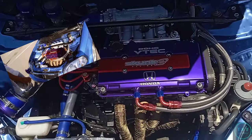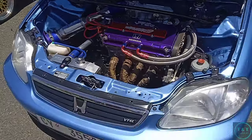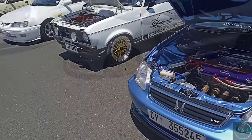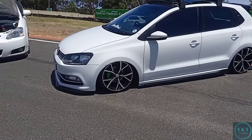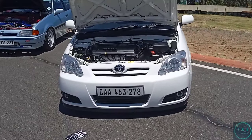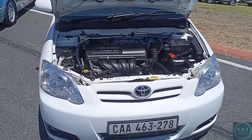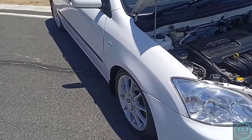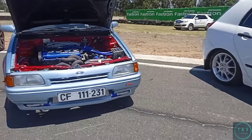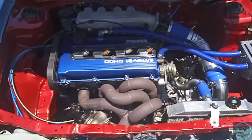So the ones in the Kaila Bay Park, it's a B20 here if I'm not mistaken. Been a while. ZZ. Clean. Oh Lord, double charged.